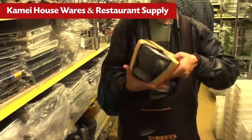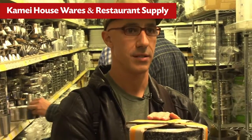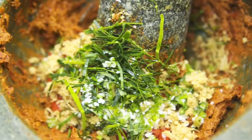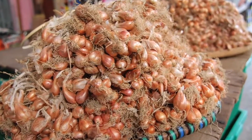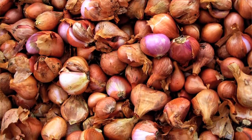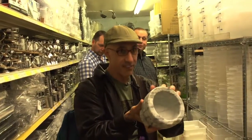You look at the mortar that's used in Southeast Asian cuisine, in general, it's made of granite or a stone like that. Because when you pound it, every time you come down, you should hear it go thunk. And in some cuisine, especially in Malaysia, they'll use shallots as a primary thickener for sauces because there's so many in there. These ones are more for spices and grinding, things that are made of marble.